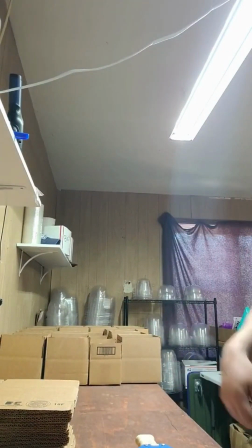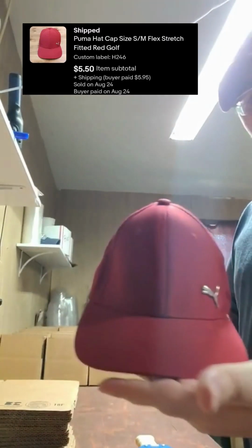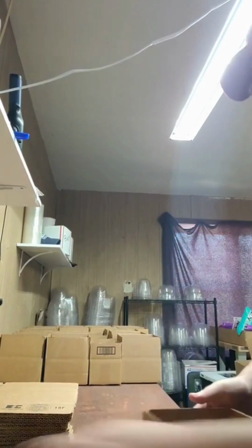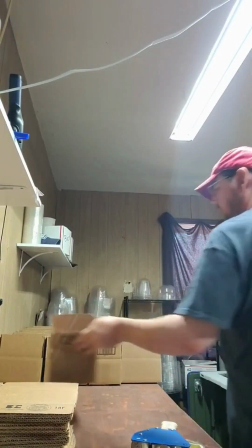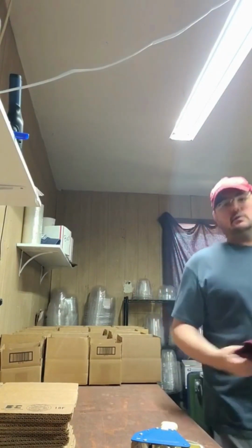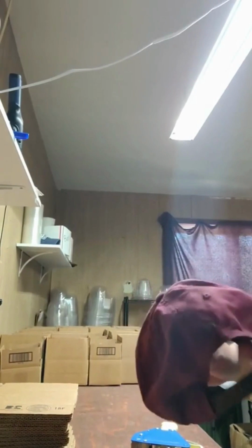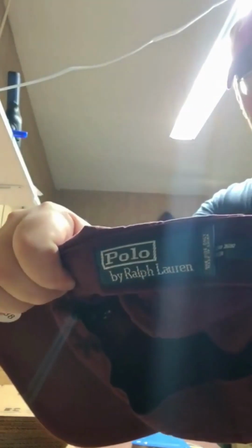And the last hat today, well, second to last hat today, last hat on eBay, Puma hat. And let me grab the, we had a Depop hat go out. Depop hat. It's a nice vintage Polo Ralph Lauren with the leather strap back. You can see it. It was a vintage tag on here.